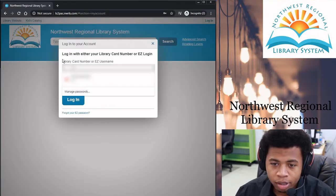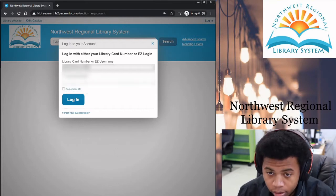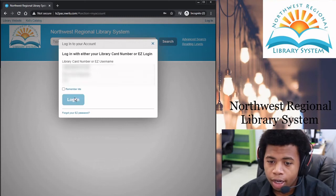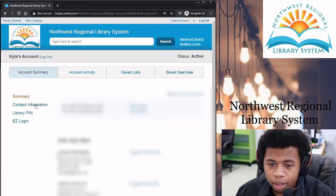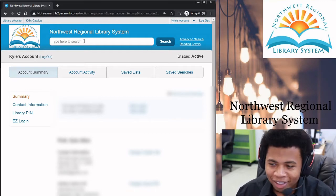This has you wanting to put in your library card number and your PIN number. I'm going to do that now. And once you're done, you can click Login. This will show you all of your personal account information. All of mine will be blurred out. And from there, you can look at the search bar here.